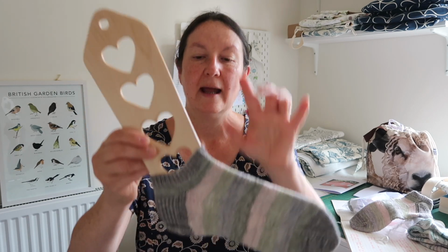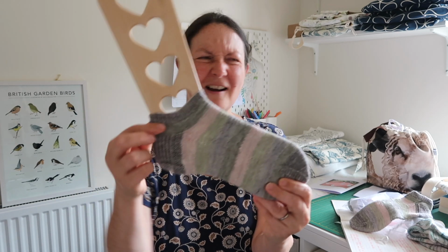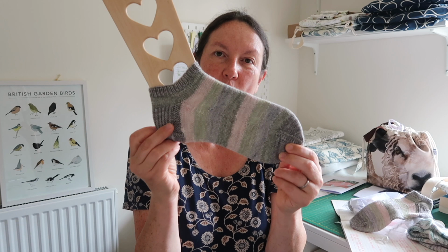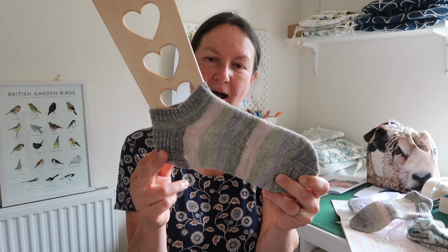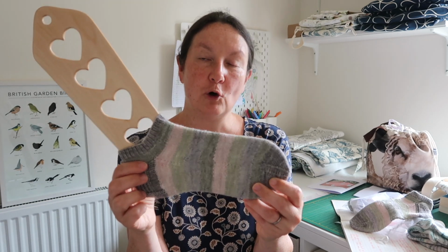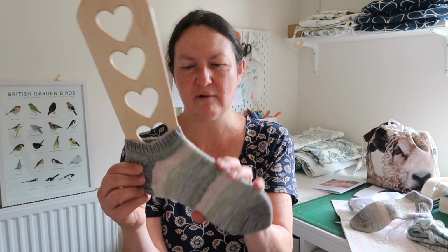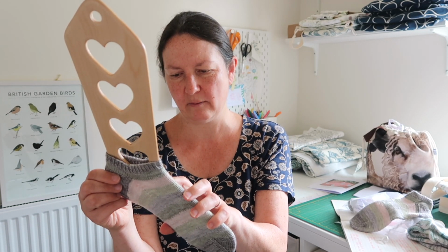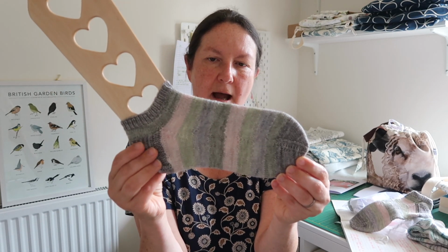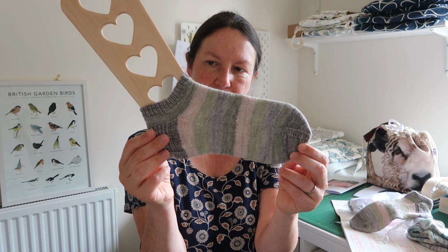I always get this wrong. Cuff, heel, toe. Is that cuff? It is cuff, isn't it? So cuffs, heels and toes were the dark grey, and then I used the other four mini skeins for the rest of the sock, and I worked out that I needed roughly 8 rows per colour. 1, 2, 3, 4, 5, 6, 7, yeah, 8 rows per colour to get me down to the start of the toe, and that worked out quite nicely.